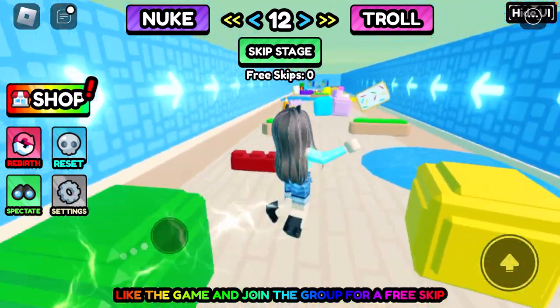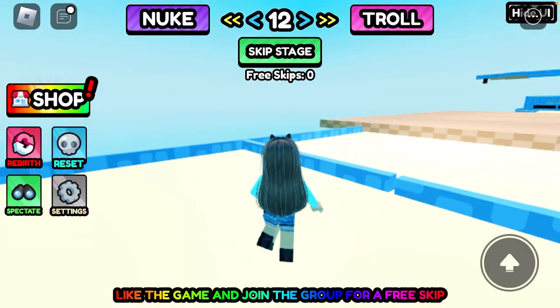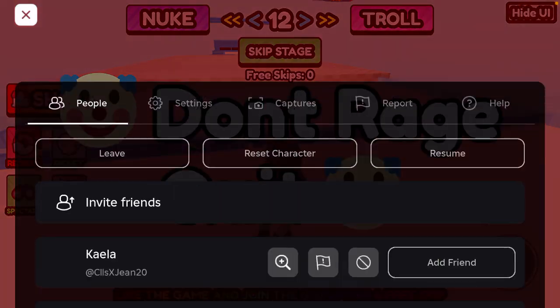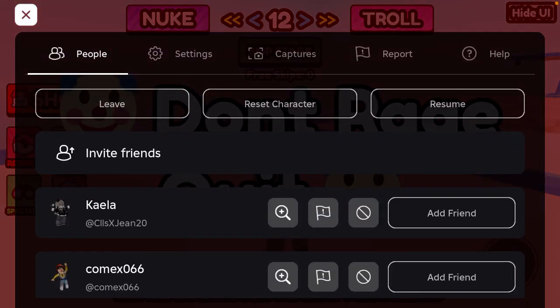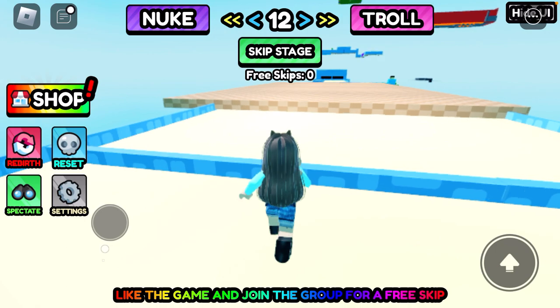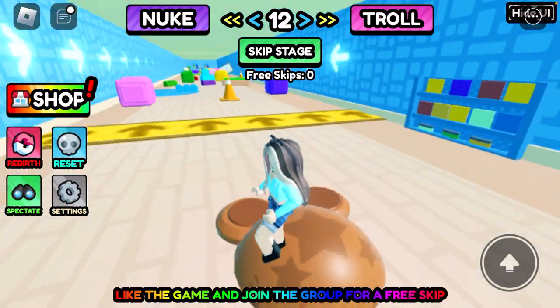Oh, I love these parts of the obby. Why am I on the roof? What? Don't rage quit. I don't want to rage quit, but I keep ending up on the roof. There we go.